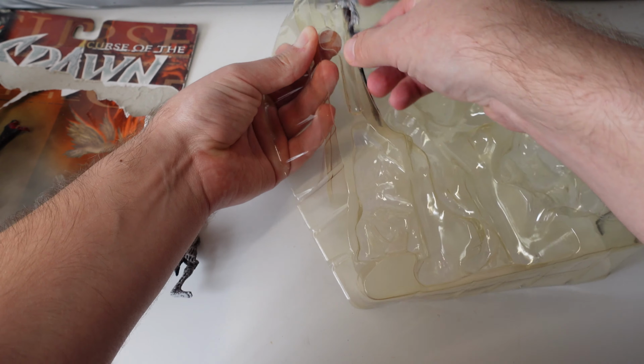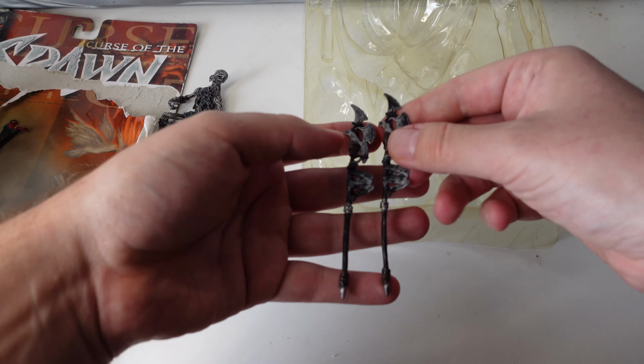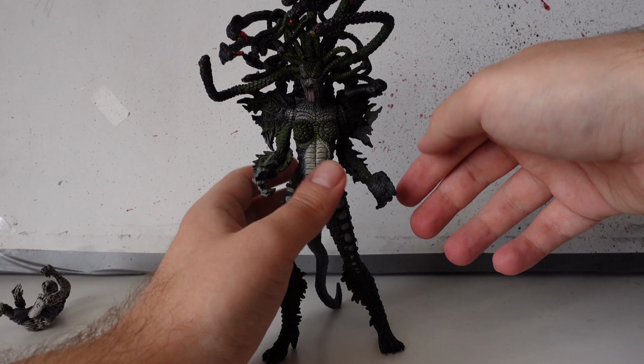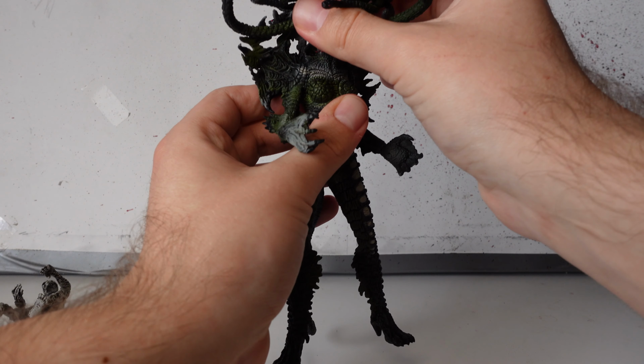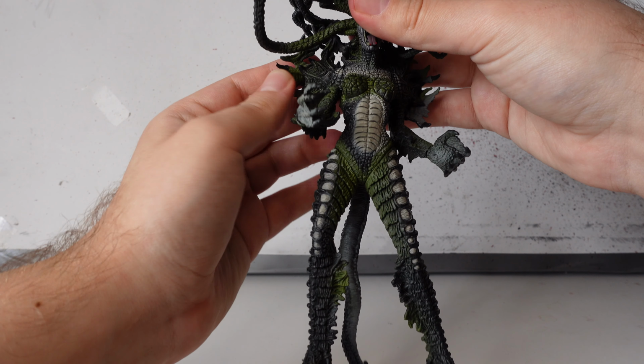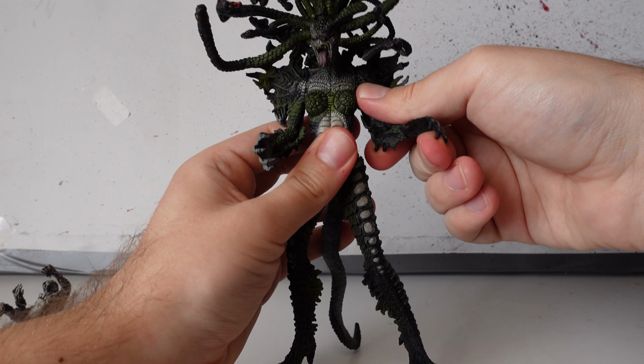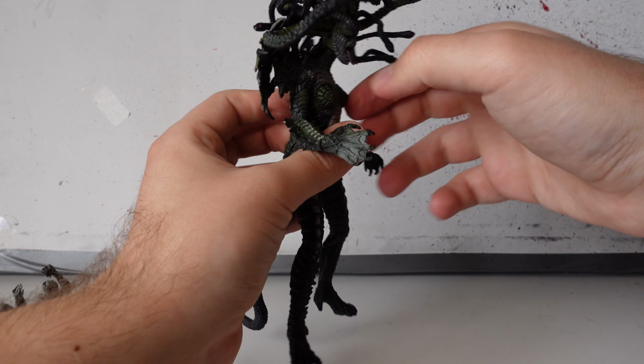But that aside, we've got these two weapons here. Now, these are exactly the same, and they are for the minions. So that aside, we will look at our articulation. Obviously she's got a little in the head, and all these snakes have wires in them, so you can bend them and pose them however you'd like.